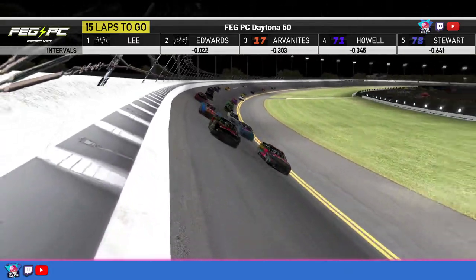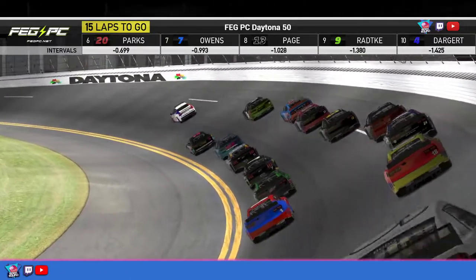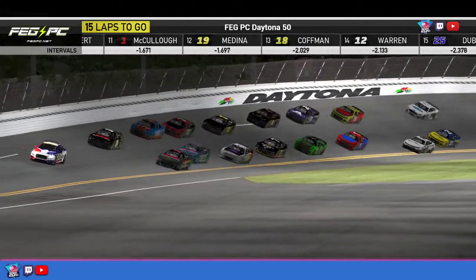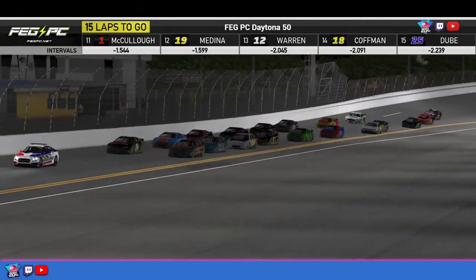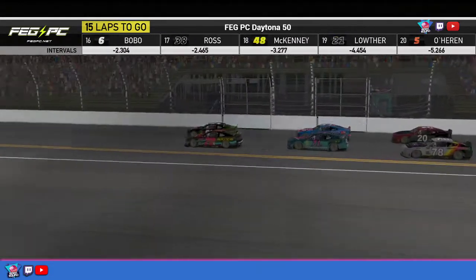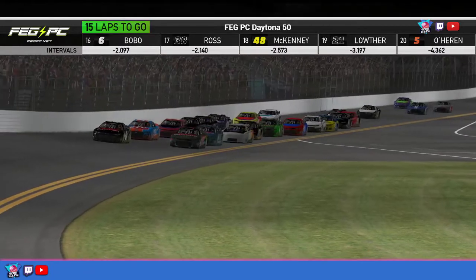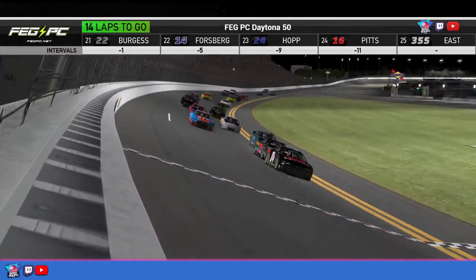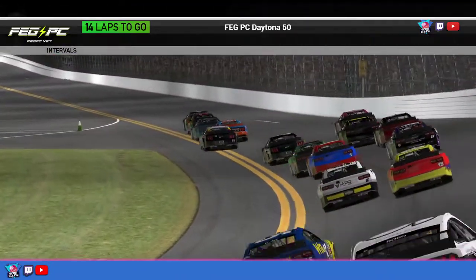Your top three, Lee, Edwards, Arvinati, and Powell, are kind of going back and forth under caution here, but it's going to be the same three of Edwards and Howe in second and third. Everybody's got the right amount of fuel. They've got what it takes to make it to the end. Clicking off absolutely blistering laps tonight. I believe it is Howe.